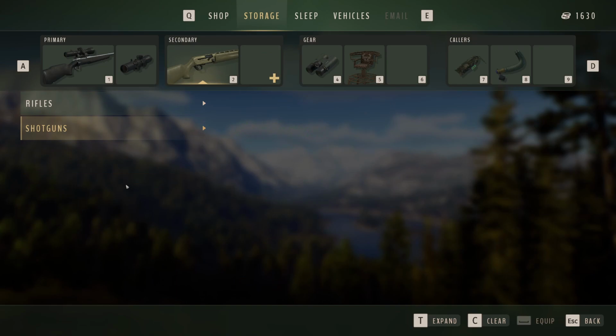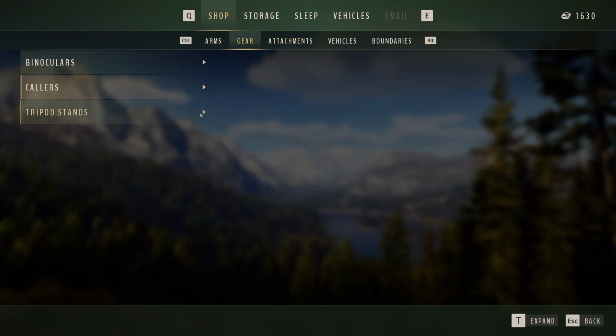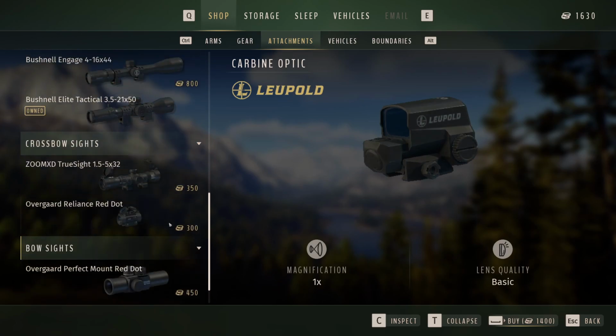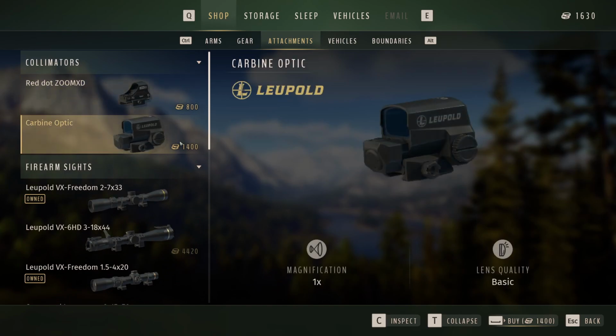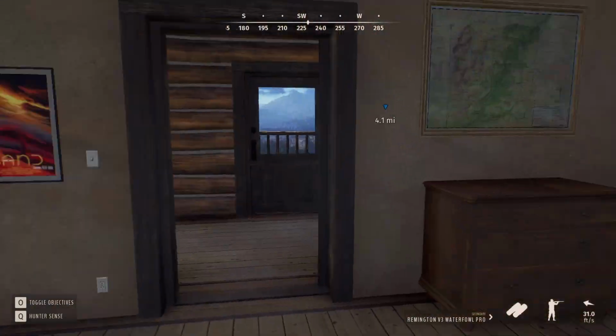Let's expand. Oh. That's pretty obvious, I guess. Shotgun gear. Is there shotgun stuff we can buy? Yeah, attachments. I guess this stuff goes on shotguns. That'd be pretty interesting to test out, I think. Bow sights, crossbow sights, calamiters. Lens quality, basic, basic. Boy, that's $1,400, man. We'll just leave it as is for now.